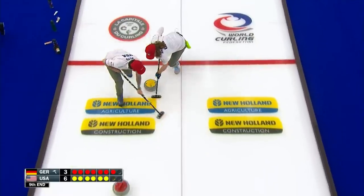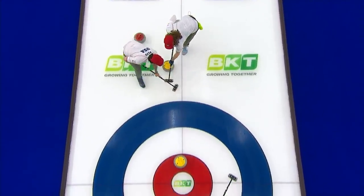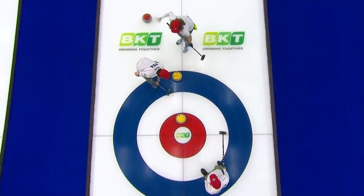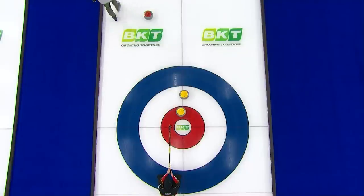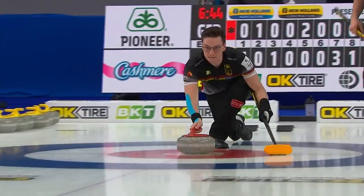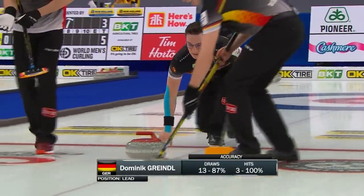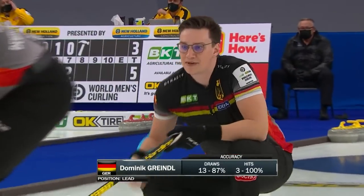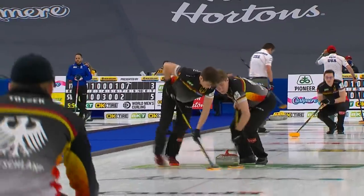Full 8 foot, easy. Looks good, boys. Easy. Sit. Stay. Good. Sit. Good spot. Now the second guard going up, using the 5 rock rule. Okay, you're good. Grindel has been setting the table well for this German side.